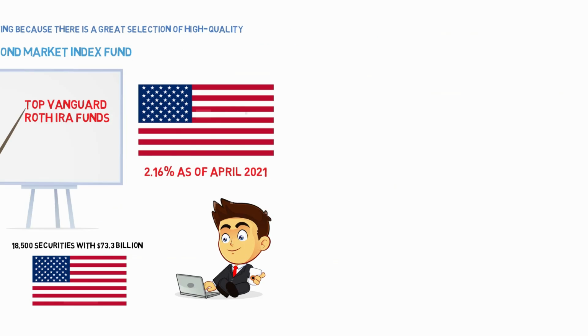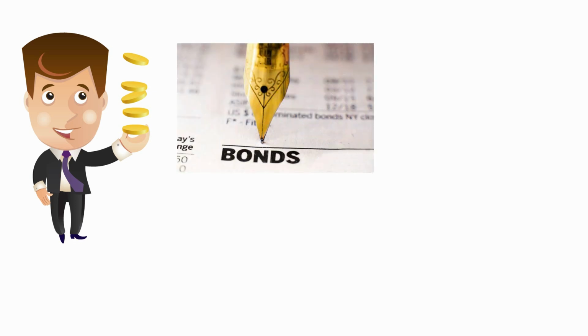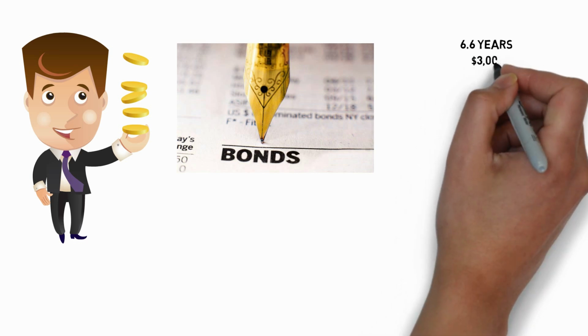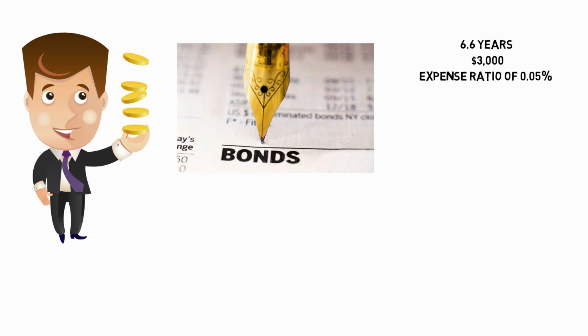The remaining bonds are corporate, fixed income instruments with different credit ratings. The main sectors represented by corporate bonds are the finance sector and the industrial sector. The average effective maturity of the bonds in the fund is 8.5 years. The average duration of the bonds is 6.6 years. The minimum investment for the fund is $3,000. The fund has an expense ratio of 0.05%, which is very low.